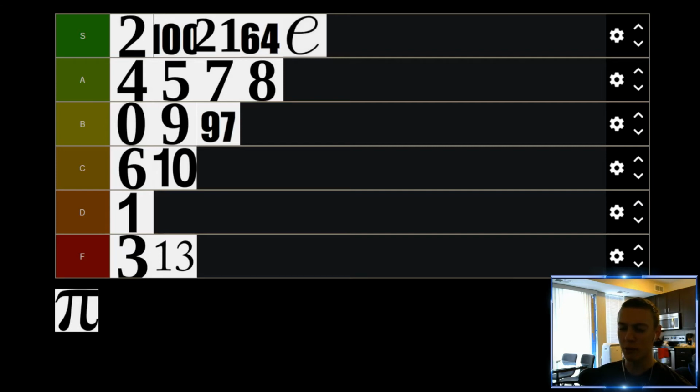But it usually shows up in more of the annoying places, whereas Euler's constant, when it shows up, it's like, yes, Euler's constant, such a nice number. It makes the equation so nice. But then pi shows up, and pi shows up, and it's just like, throwing its decimals all over the place, just making a mess of the equation. Pi gonna find itself down in the D tier.